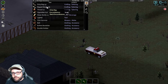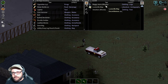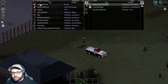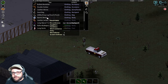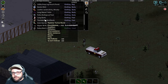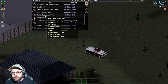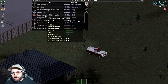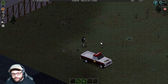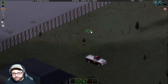It has also been getting cold. Nice, I got 2 thread off of that and some sheets. It's been getting cold, so I swapped out some of my gear. I think I might have mentioned this. I put on the Trackstar tactical boots. They've got more insulation. And I switched out that one half jacket for a leather jacket. It's got more insulation. So let's try and do some foraging.